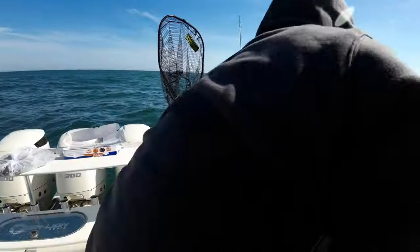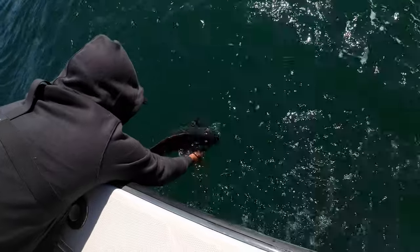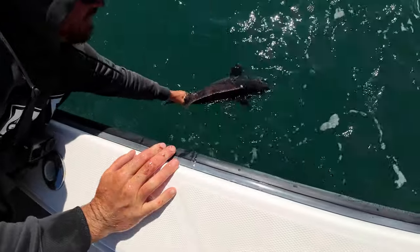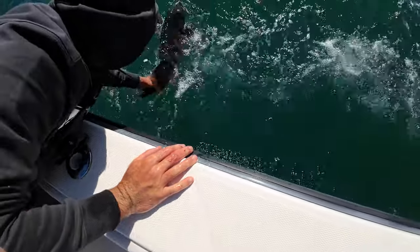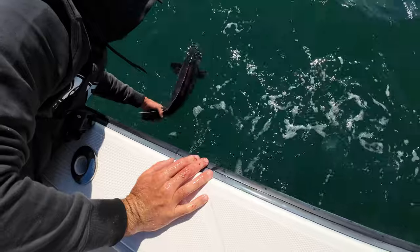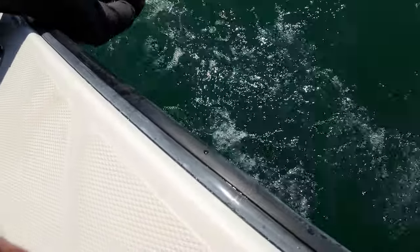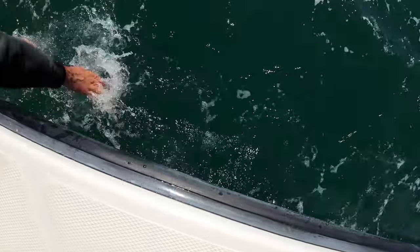These fish take a real long time to grow. So any fish over 10 pounds, it's really important to let them go because those are the ones that are going to be breeding. Yeah, hold them in there for a little while. Come on, girl. You send them down head first. They're hardy fish, too. Here we go. There she goes. Right back down.